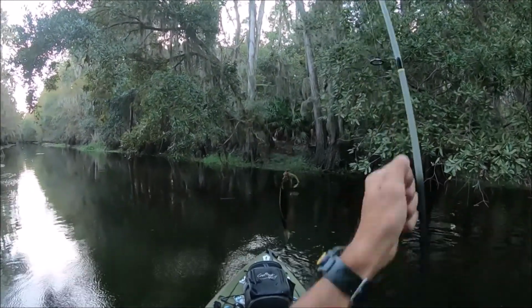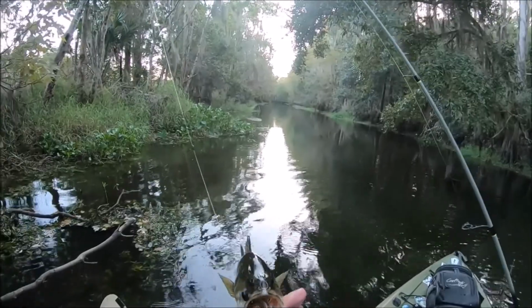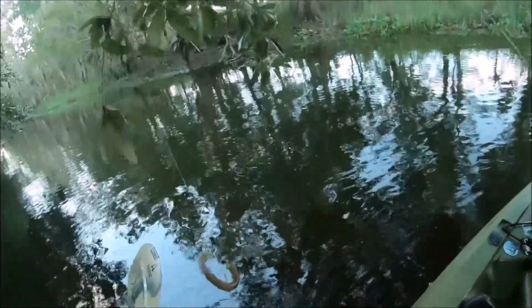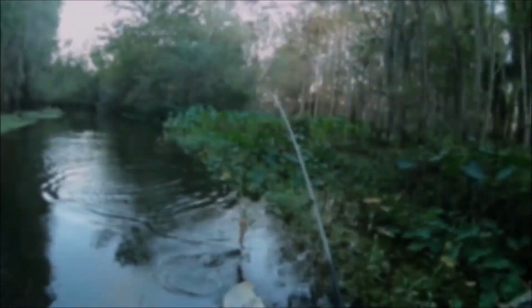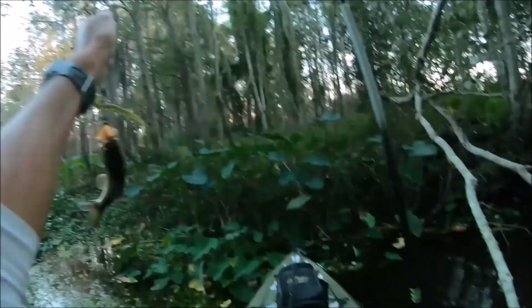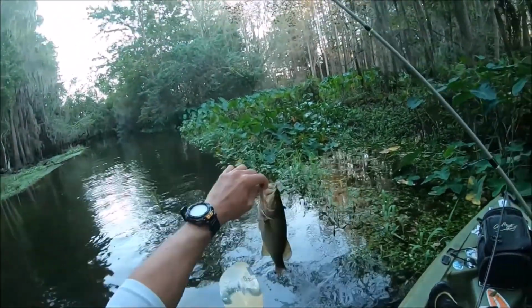Oh yeah, about time I got you. This guy's hit my worm 3 times. Oh yeah. Kind of swallowed it too, didn't you? Alright, there you go, little guy. Alright, another little bass. Alright, little guy.